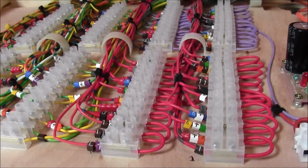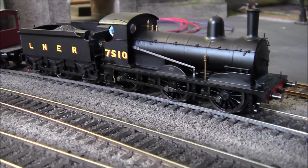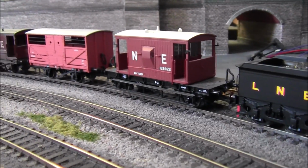Okay, right, what else was there? Okay, so you've seen the finished areas of the layout. I think I've answered quite a few questions there as well.